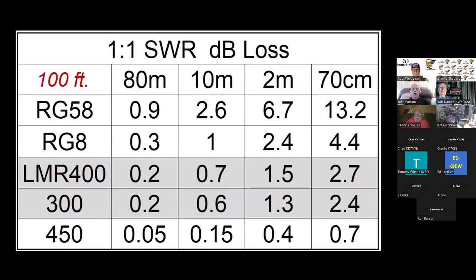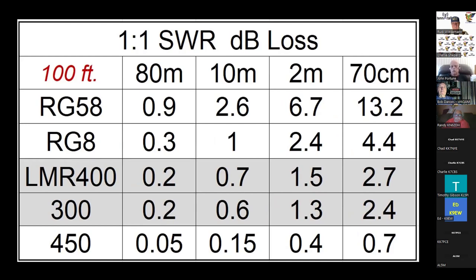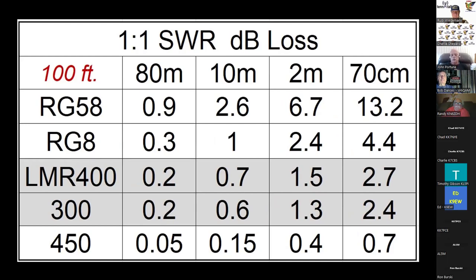I want to show you a chart here, though, which is interesting, to compare the losses of coax and ladder line and open wire line, and there's something rather revealing here. Now, this is a chart for the bands 80 meters, 10 meters, 2 meters, and 70 centimeters, for 100 feet of each of these transmission lines, comparing the various losses that you might see.